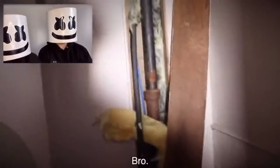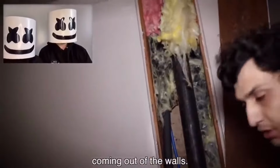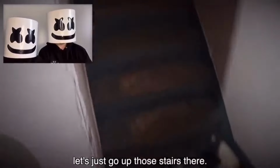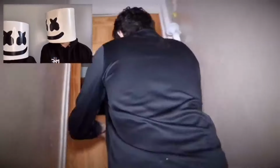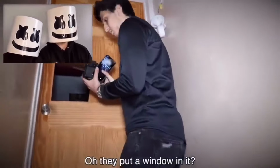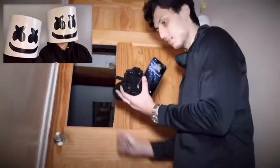It's not locked. It's not good. Bro, we'll fix this place up. Oh wow, dude, the insulation is coming out of the walls. All right, let's just go up those stairs there. Let's go see where our bedrooms are. Okay, I call the big one. Okay, let's go. There's a door. Dude, look at this. Come on. Oh, they put a window in it? There's no window. It's empty. Okay, open up.